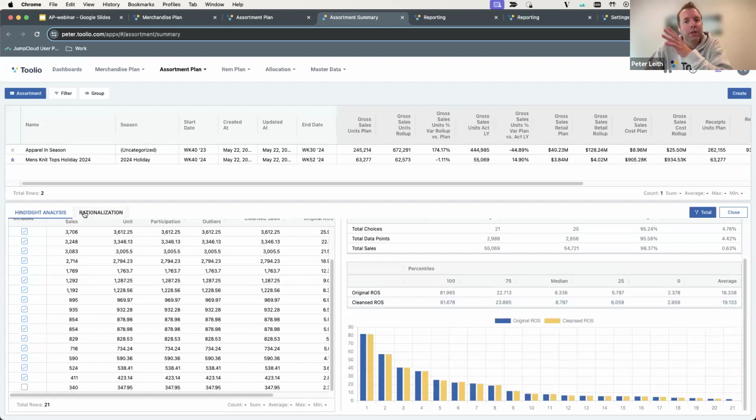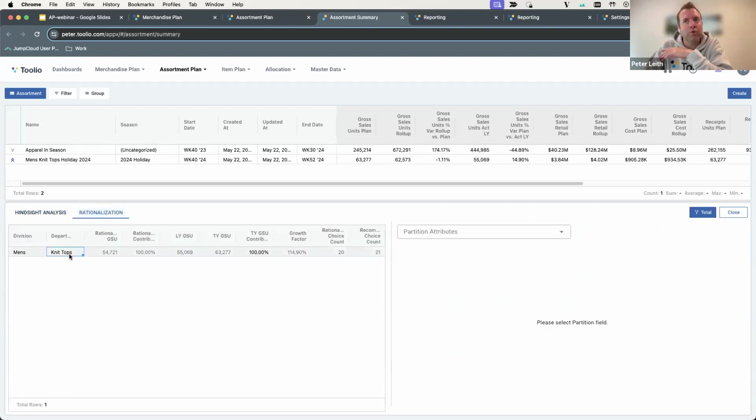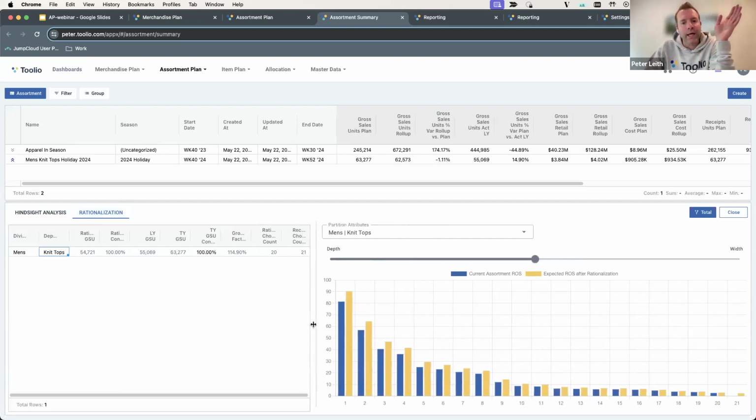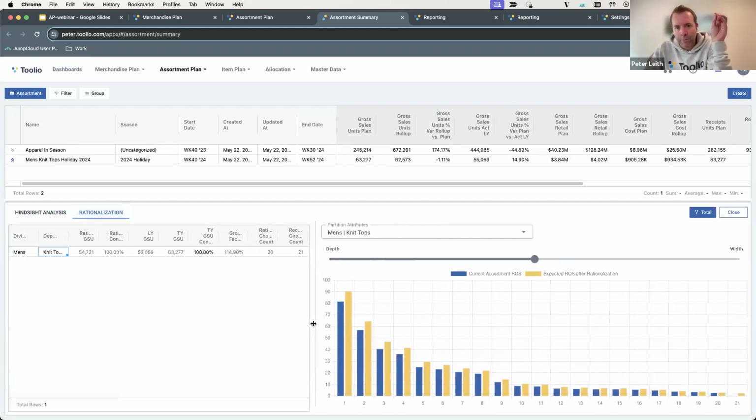And we can then step into the next step of the process, which is called rationalization. The idea behind rationalization is that we can take the financial objective from our merchandise plan, and we can project the ideal width and depth of the assortment that should be offered in the future based on the growth that we're expected to experience in our assortment for that particular category of products. So I'm expecting about a 15% growth in the category, but the system is only recommending an additional one style in order to support that.